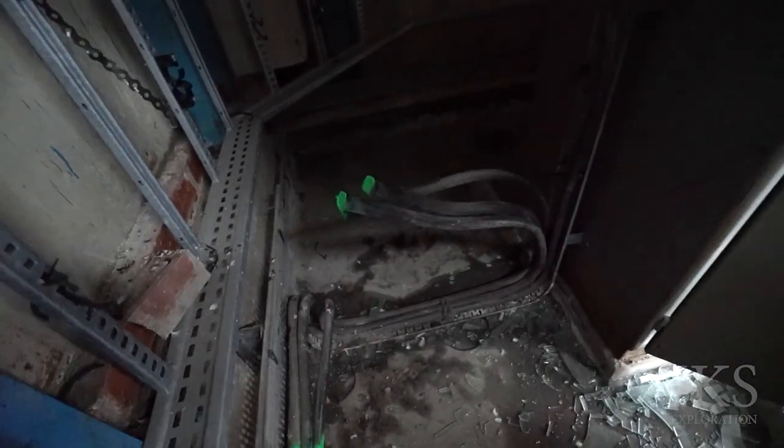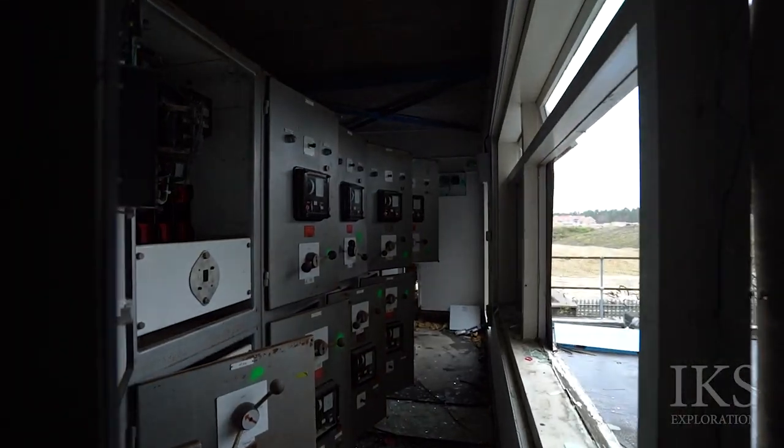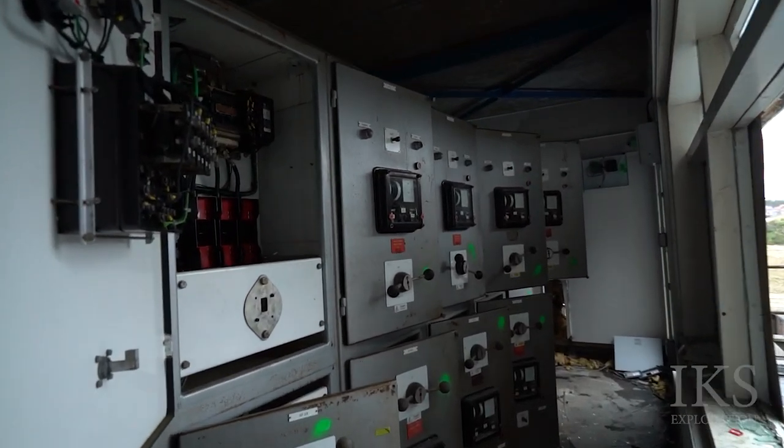It's a big old fan, right? Whoa, look at them cables, man. All the way around. Go on the back. Right, you go first. Why? Because there's a pigeon. No, because I want to film down here. Oh, I'm stuck. Stuck on the live cables? Yeah.